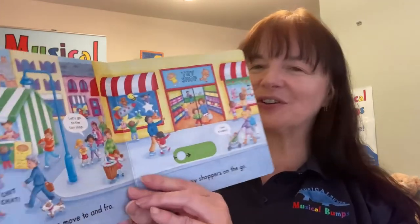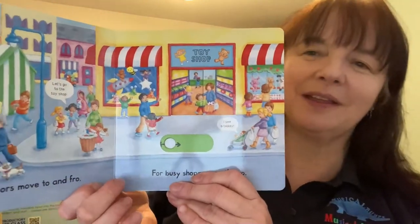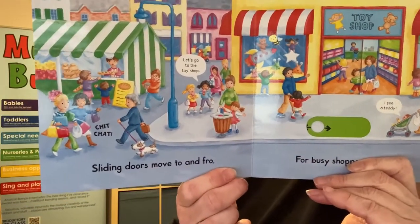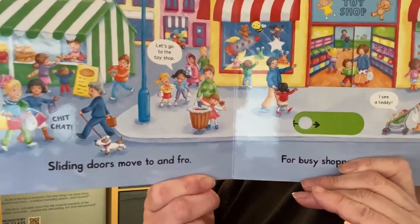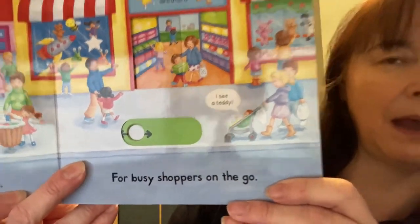Now we've got to town. Look at that interesting picture with all the things in the town. I can see lots of people chattering, chitter chatter, chat chat chat, and I can see another dog that's gone shopping in town. I can see a pushchair, and maybe we'd be able to hear a baby in the pushchair crying and saying, I don't like going to town.